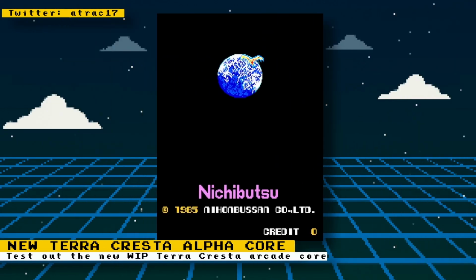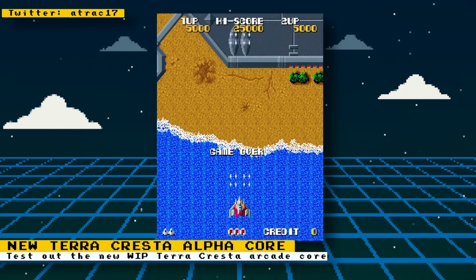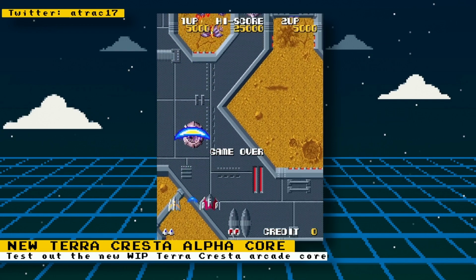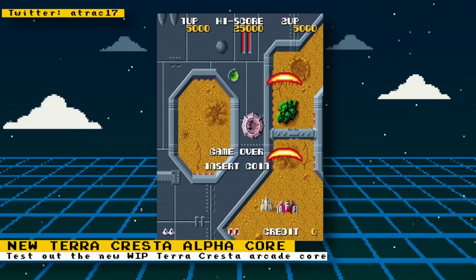Terra Cresta is a vertically scrolling shooter developed by Nichibutsu. It is a sequel to the 1980s arcade game Moon Cresta. You take control of a starship named the Winged Gallibur to help you save humanity from destruction. In the game, you can collect different ship parts to give you unique weapon abilities.